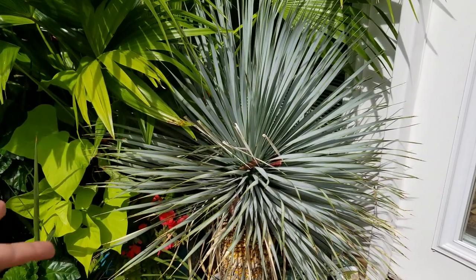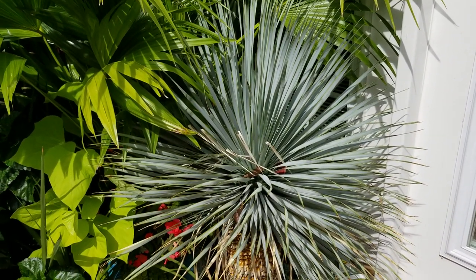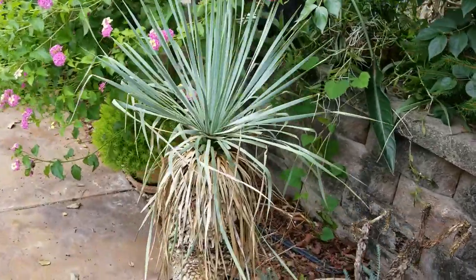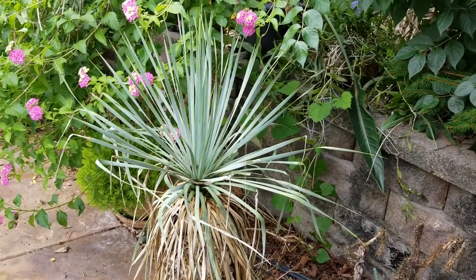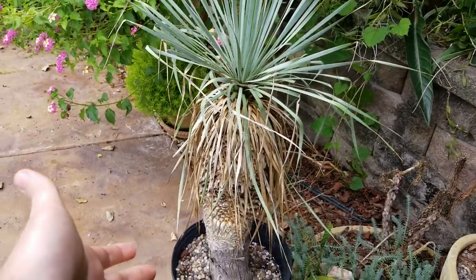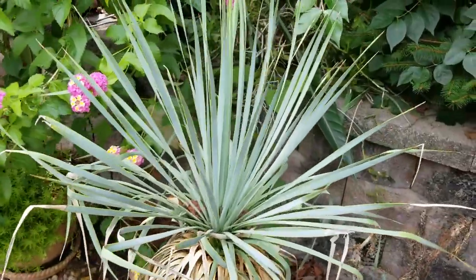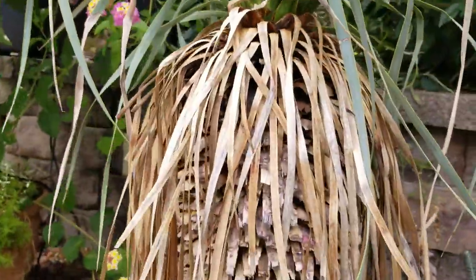But, you know, the cost is relative because it has a lot to do with whether or not you want to take the risk, the gamble of keeping them outside in the wintertime. So, here's that other one I have, which actually is pretty blue. This one came potted up. It is taller than the other one, too. And it has fresh new growth coming out the top. And then here's its old foliage.